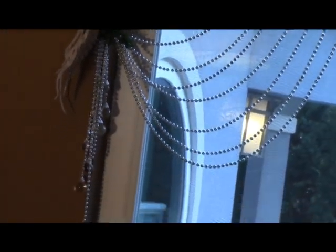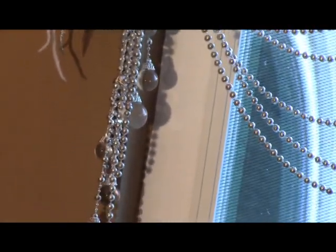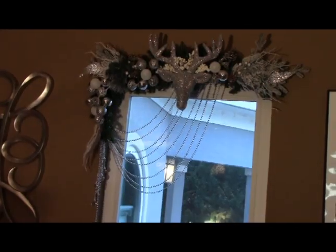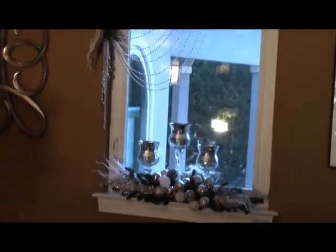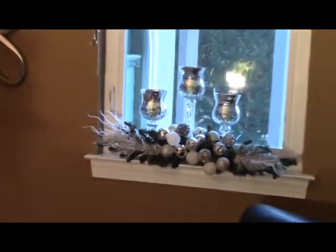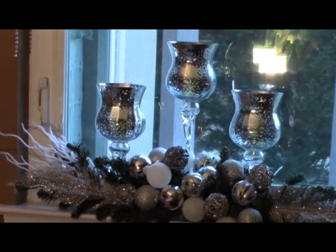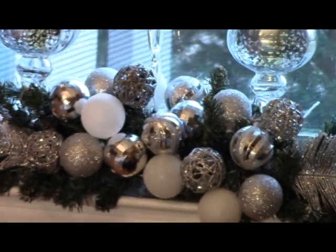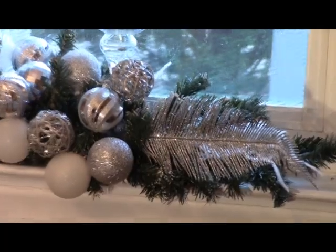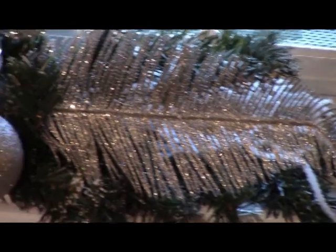And then on the side here, you'll see that it's adorned with those glass balls that I have in my tree. I love using my ornaments throughout my decor. It kind of brings a continuity through the rooms. At the bottom there, you will see there are some 3 candle stands. And it's also adorned with a beautiful garland that goes across the window, and it has the same ornaments that are on the top. That silver feather there is also used throughout the decor.